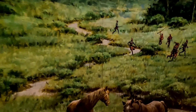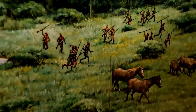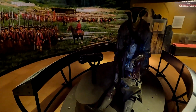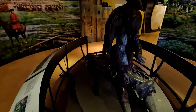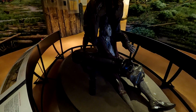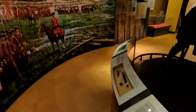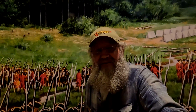Take a look at this. Incredible. There's one injured there. The cannon. Probably hurt firing the cannon. You probably get me in the picture right here. Let's see. You see me? Standing in with the troops.